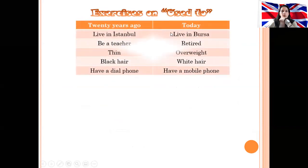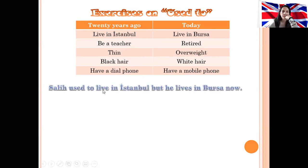Look, used to, 20 years ago and today. Living in Istanbul and living in Bursa. Be a teacher, retired. Thin, overweight. Black hair, white hair. Have a dial phone, have a mobile phone. Okay? So I have to make sentences. Look. Sally used to live in Istanbul, but he lives in Bursa now. This is what she used to do, and this is what she or he does now.